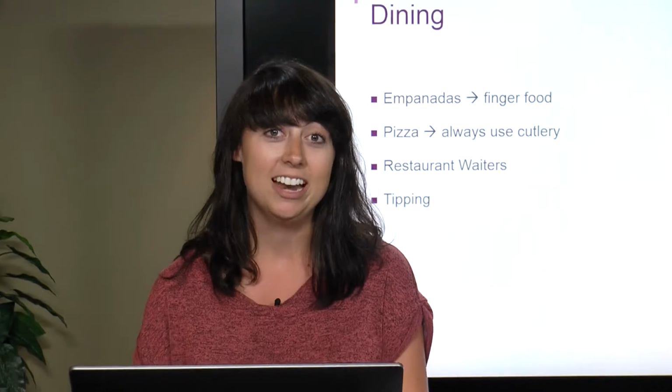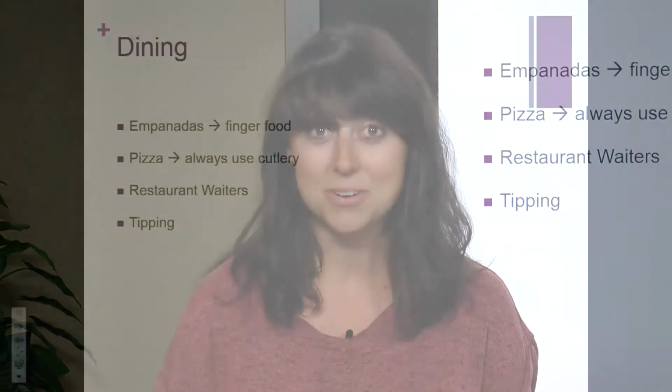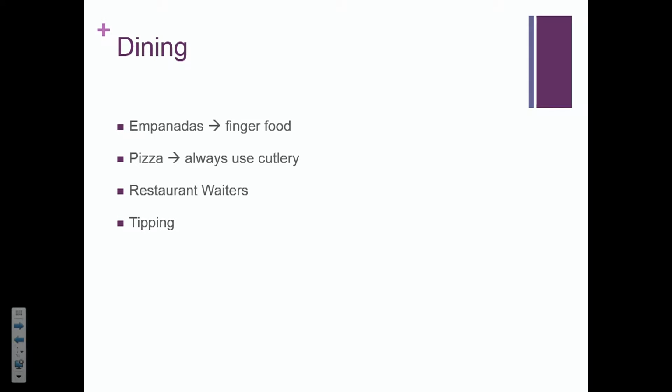Dining is also very different, and it is another thing that can give you away as a foreigner instantly. Empanadas are a typical food in Argentina. They are finger food. I went down to Argentina and started using cutlery, and I got made fun of. So be sure to eat empanadas with your hands, as they are food from the campo, from the farm. So they do not use utensils in the farm traditionally. Pizza is also very popular, as there is a strong Italian influence in Argentina. However, unlike the United States, in Argentina they always eat pizza with a fork and a knife.